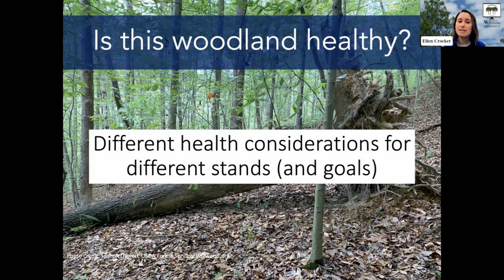So in addition to all of this, there are different considerations for different types of stands and different goals. If you have an area that was recently harvested, what you're really trying to do is see, is there regeneration happening that's going to be the next generation of those trees? And if not, what needs to be done to get that happening? Is it that there's a lot of invasive plants everywhere that's preventing that? Is it that there's too much deer browse? And ideally doing that on the front end so that you're set up for success.